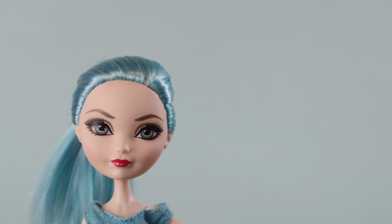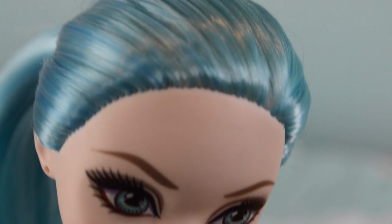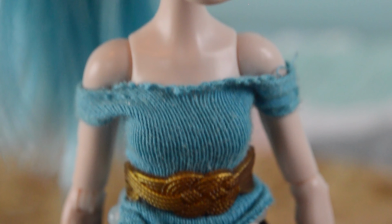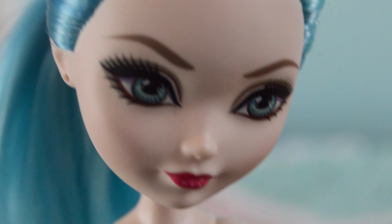Her body is just the first wave Apple, and her hair is actually a mixture of a bunch of hair from dollyhair.com, because you can mix different types of hair. I'll put it on the screen, and here, I'll bring it a little closer. And she also has a very creative, fun, and at times mature personality. Same.